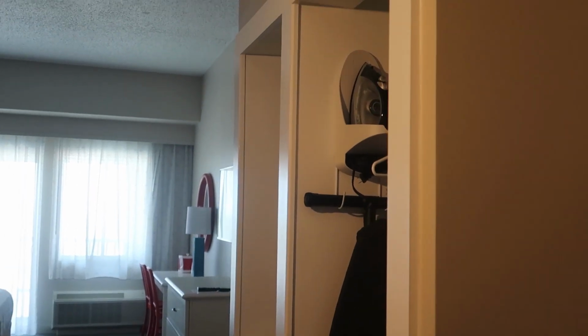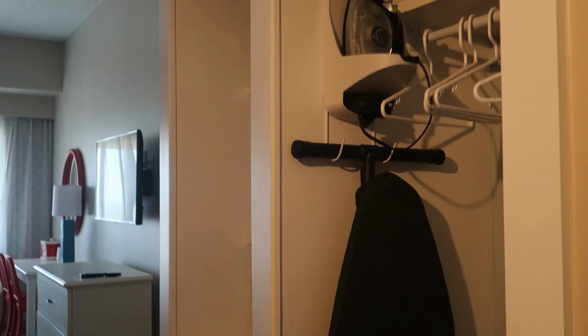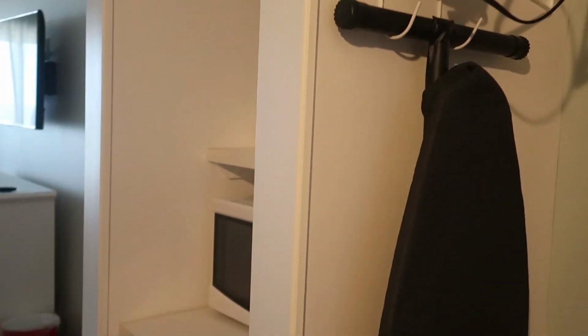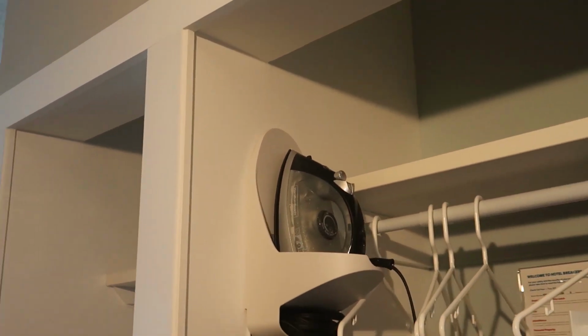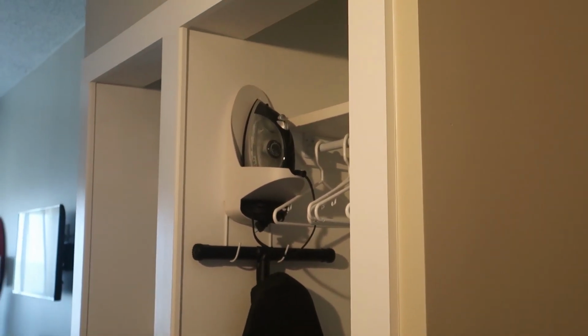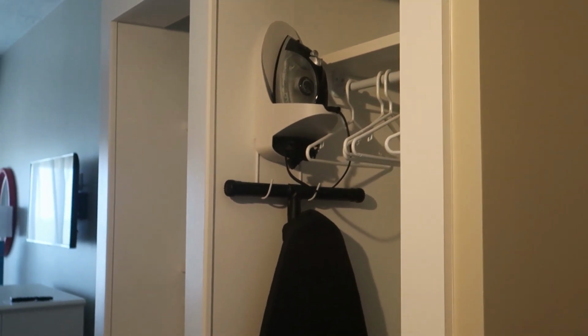This room 6106 is on the west wing. Last year we stayed on the east wing, which was down toward the Windseeker entrance. I think I like the west wing better. This one is down toward the Magnum entrance, but our room's a little bit different this time. I'll be sure and put the link up above for the actual room tour that we had last year.